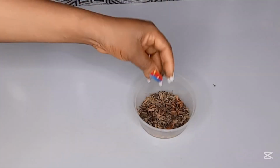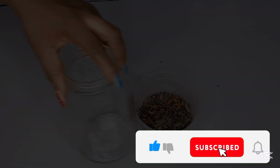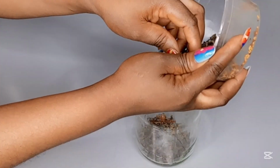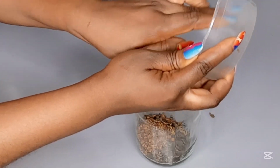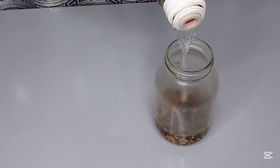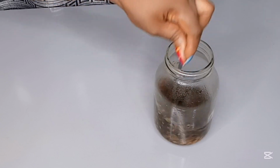Okay, so why did I choose star anise in this best hair growth tonic? Because star anise stimulates hair growth, repairs damaged hair, addressing scalp issues like dandruff, lice, itchiness and also dry scalp. Do you see why these three powerful ingredients are very important in our hair growth journey? Combining these three powerful ingredients together, guys, is a game changer for you. So let's put these three ingredients together to get that best hair growth tonic.